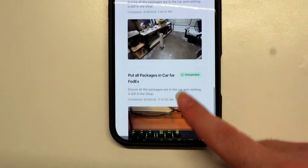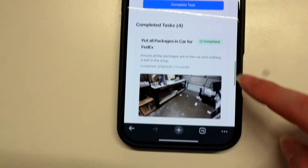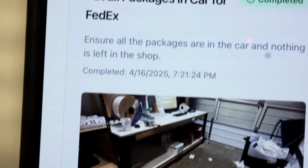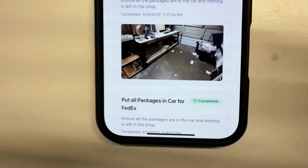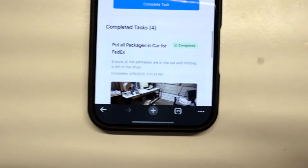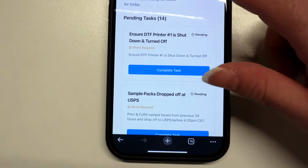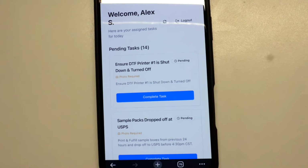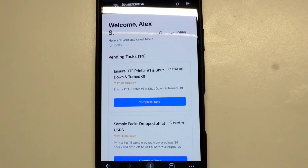Again, this is a complete work in progress, but the idea is that it'll track my completed tasks and I can see exactly when that was done and the photo evidence for each of these different things. This one was during testing, but it's a for sure work in progress, but overall, I think it's pretty cool. Still definitely a lot to work on and finish though.